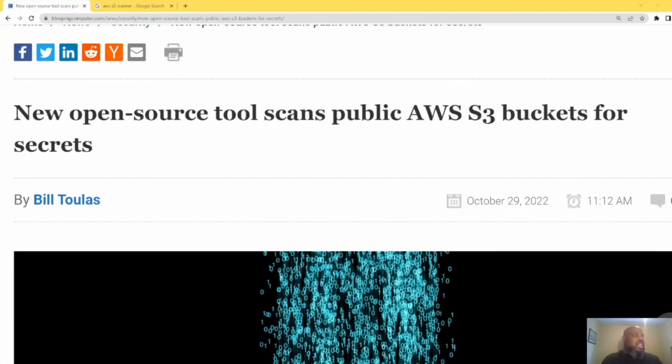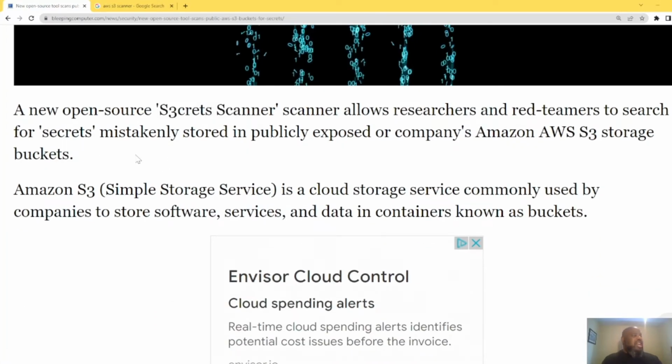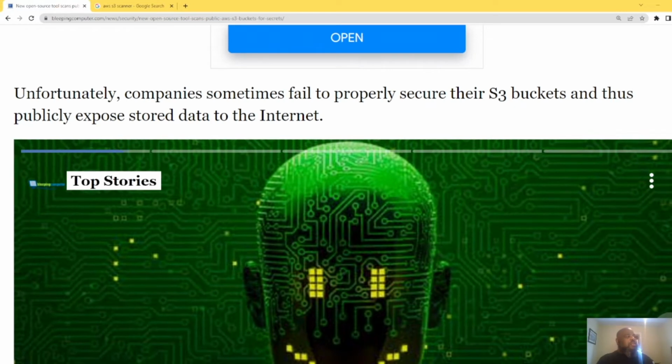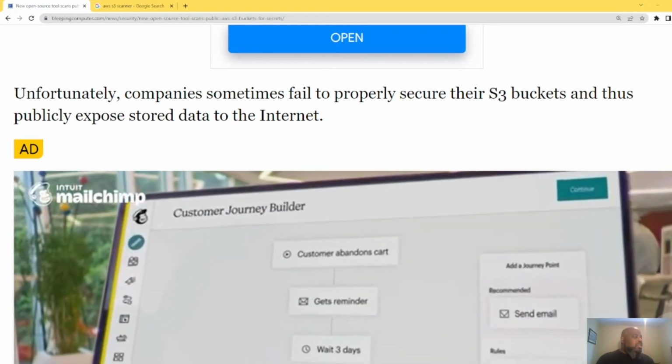New open source tool scans public AWS S3 buckets for secrets. New open source secret scanner allows researchers and red teamers to search for secrets mistakenly stored and publicly exposed on a company's Amazon S3 storage buckets. Amazon S3, which stands for Simple Storage Service, is a cloud storage service commonly used by companies to store software services and data in containers known as buckets. Unfortunately, companies sometimes fail to properly secure their S3 buckets, thus publicly exposing stored data to the internet.